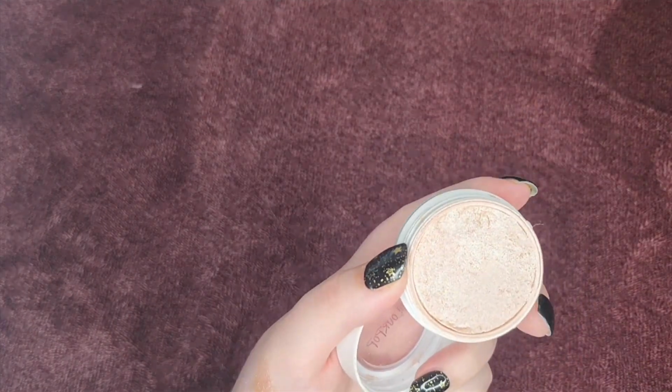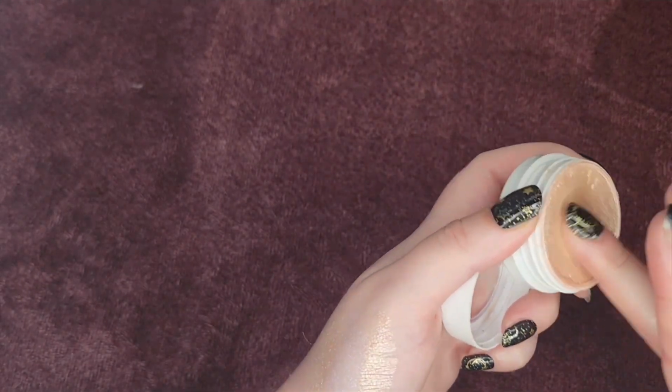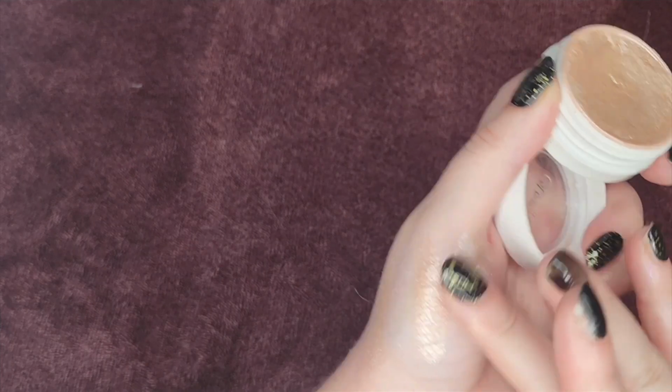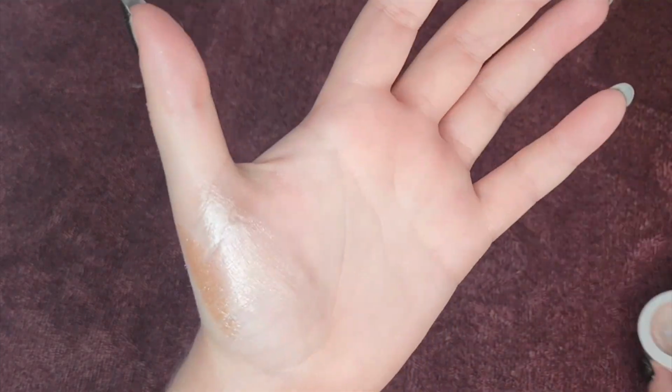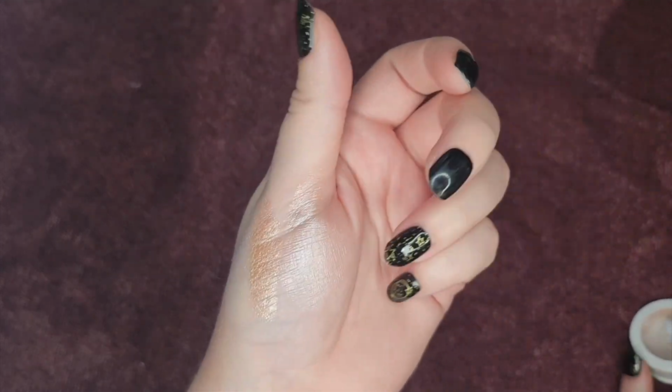This one is in the shade Seismic, and I think this is a really good basic highlighter if you're just wanting something for daily wear. And this is just a neutral kind of champagne-y color, and it's just so shimmery, so luminescent, and not sparkly at all. I enjoy a sparkly highlighter from time to time, but I think I prefer a more pearly finish. So that's kind of a common theme in my collection. But that rounds out ColourPop.